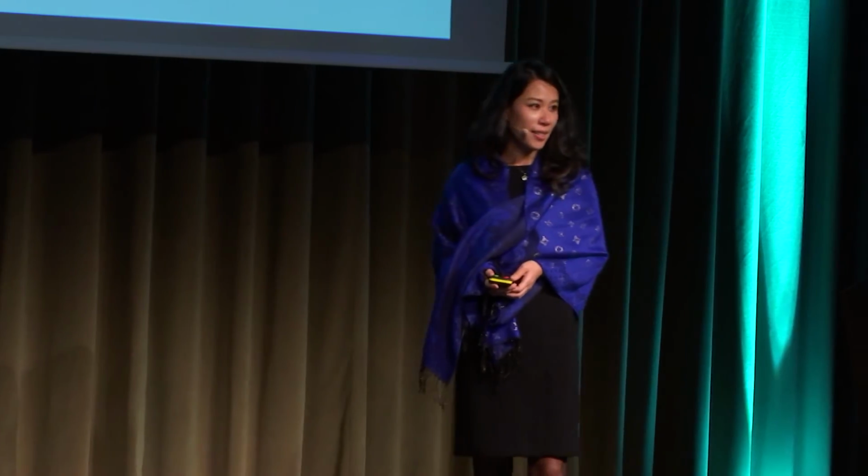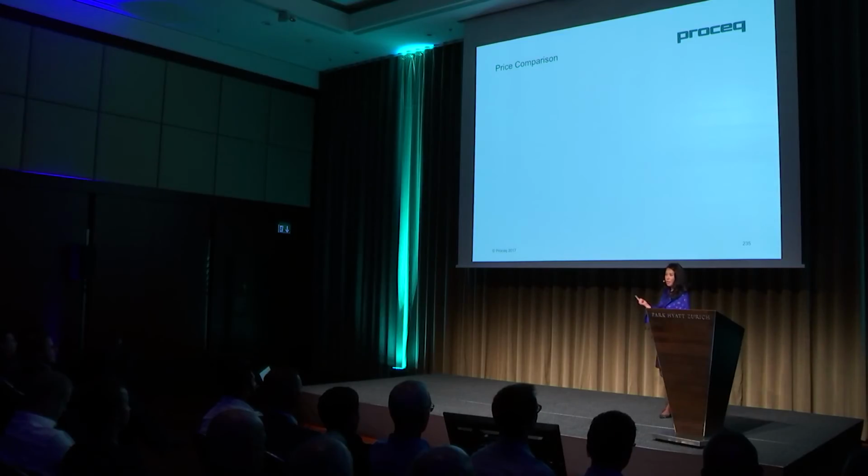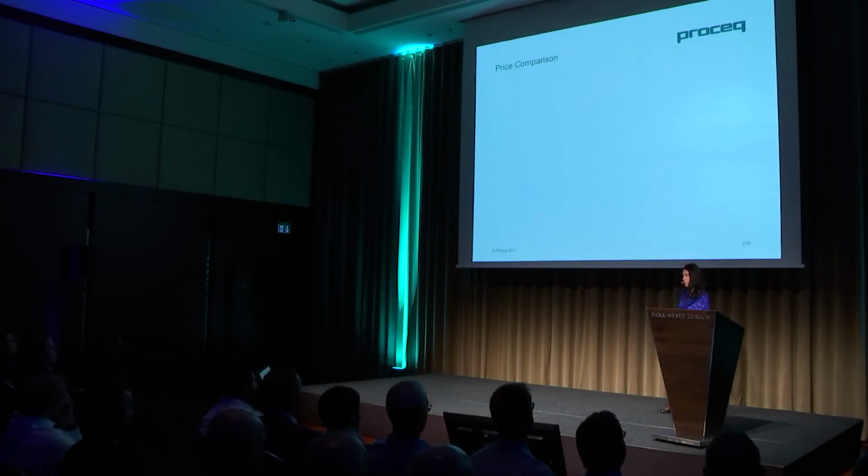When we analyze and compare the price, from the customer point of view, the total cost of ownership consists of 3 components: initial investment, operation cost, and repair cost. As we just introduced earlier, Proceq GPR Live is able to help our end user significantly reduce labor cost as well as operation time. And these 2 features give us advantage when we compare our price with competitor.